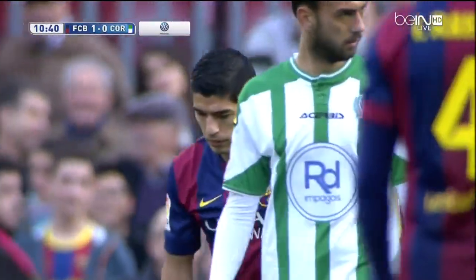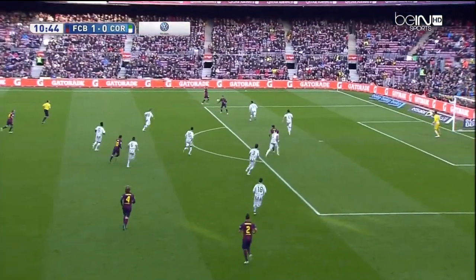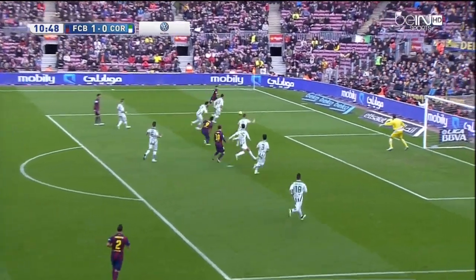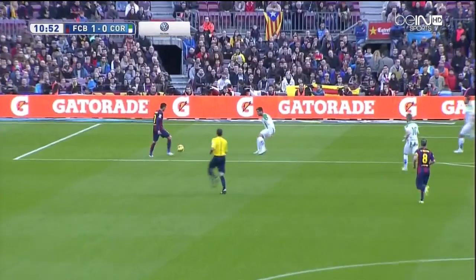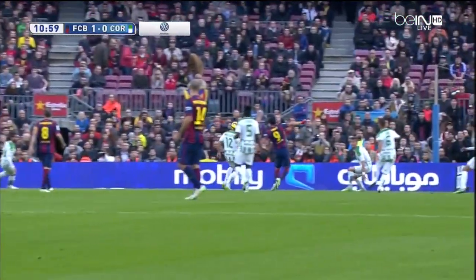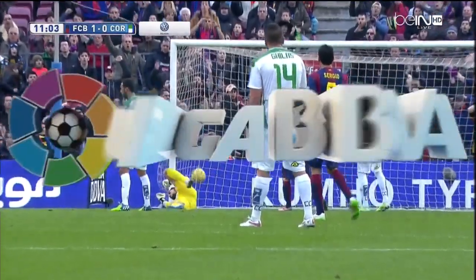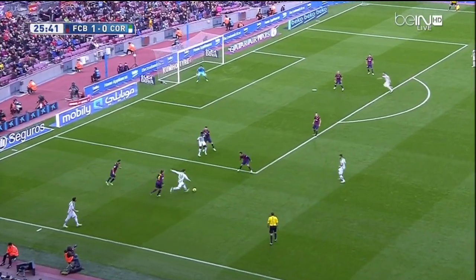Beautiful build-up play, and again, they find the right man. Look at the way he checks away from his run, Suarez. Lovely little ball. He's onside, and then this pullback. You see the way Suarez fades away from his defender, peels away from him like skin on a tangerine, just to make sure he's got that extra yard of space. It's a brilliant attempt to find the inside of the post past Juan Carlos, but nice from Rakitic.